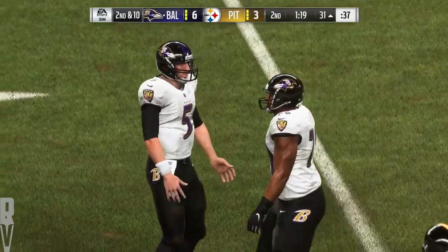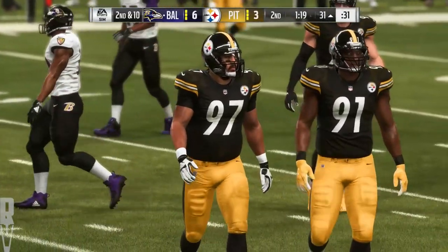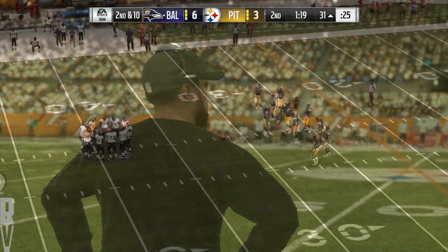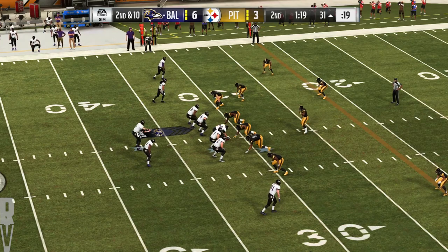Now here's a pass on first down that's knocked away and incomplete. When I watched that play, I thought about what my coaches had told me in the past, the biggest teaching point: get your head around, locate the football so you can make a play on it while it's in the air. That's exactly what he did there. That was nice. An incomplete pass on first down leads to a second and 10.